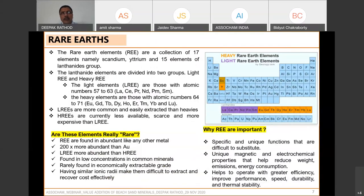Now, coming to the rare earth, why is it that rare earths are so important? As we all know, the 15 elements of the lanthanide group, scandium and yttrium are known as rare earth elements. They are further divided into the light rare earth and the heavy rare earth. Light rare earths are more commonly available and easily extracted as compared to the heavies.